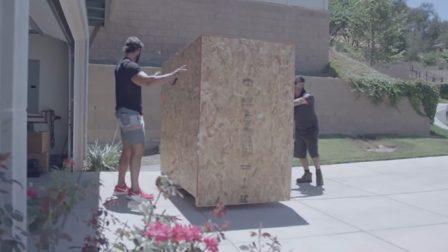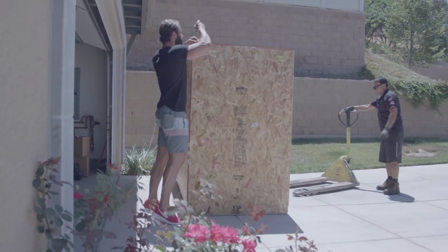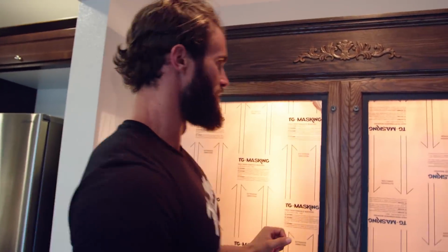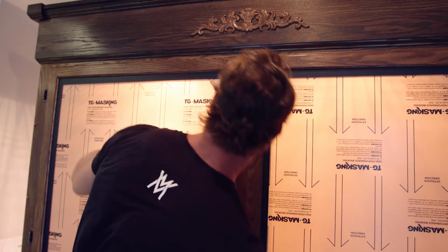Approximately 10 hours later. Okay, that's good. Yep. Thank you. Alright, this is the moment of truth. We have finished the enclosure.